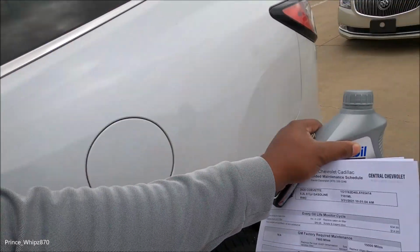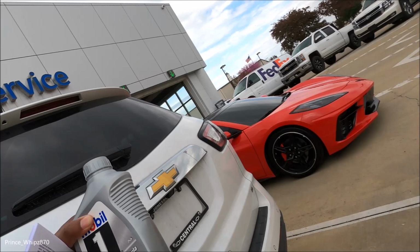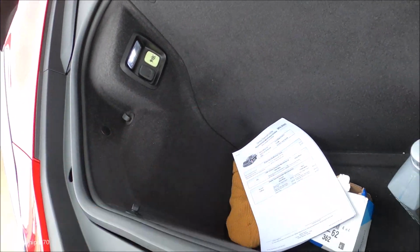First oil change knocked out, and all the paperwork. Still got a little oil left. Throw it in the front. Get something to eat and head to the house. I'm just going to leave that in there for now.